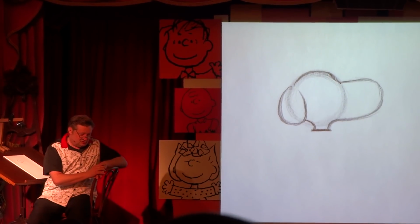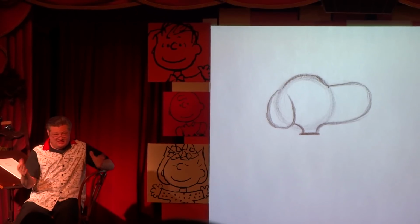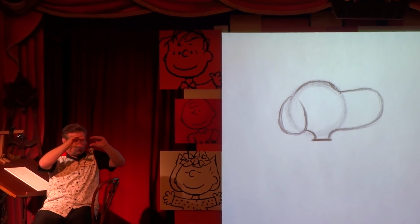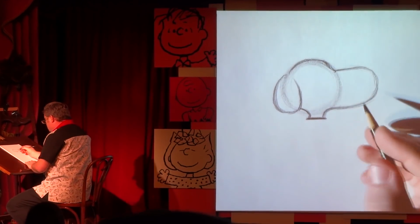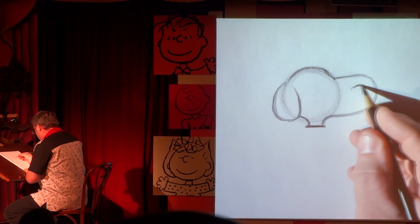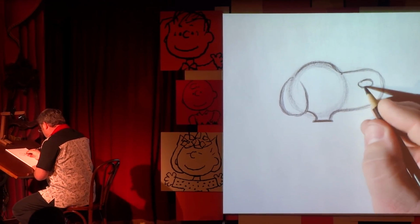Alright, you folks ready to draw a dog nose? Now this is an oval. All an oval is, it's a circle. It's the same shape you drew at the beginning, except it got squashed. His nose goes right in the middle of the snout. It's a curve and a curve. There we go.